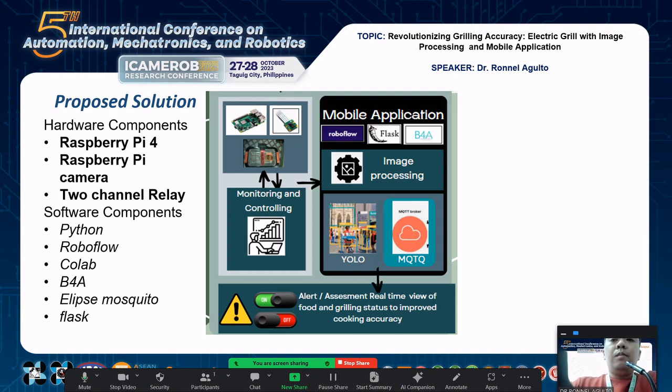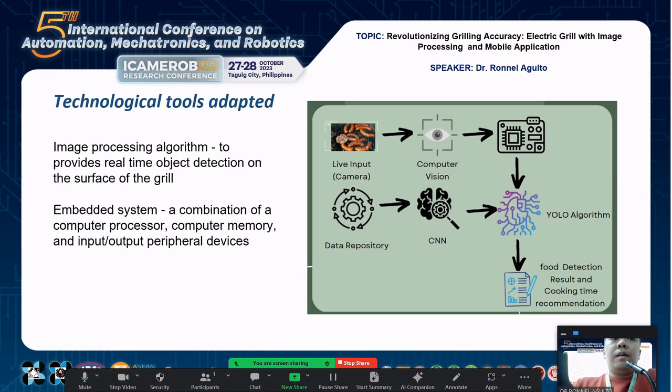Eclipse Mosquitto operates as our MQTT message broker service, which supports the seamless transfer of data between our Raspberry Pi and the Android application. And finally, we have Flask that functions as our server that handles HTTP requests, thereby enabling us to perform live streaming on our Android application.